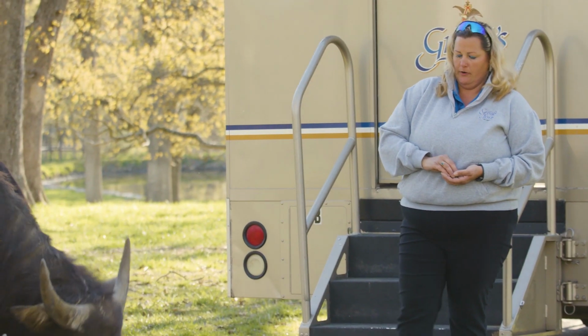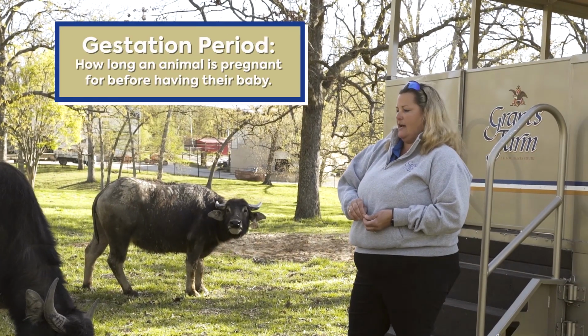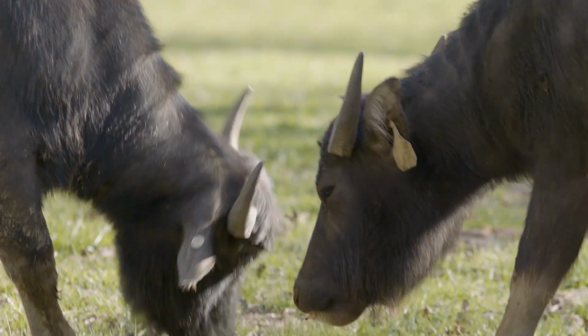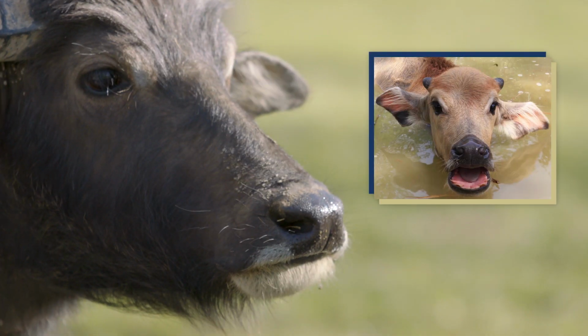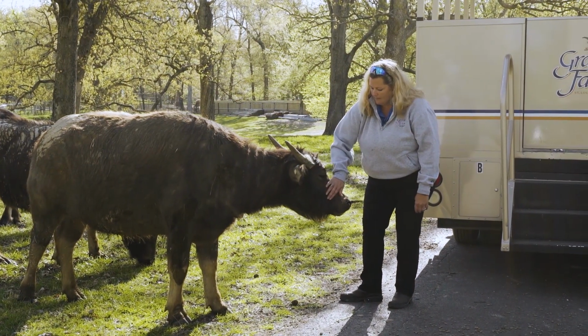These guys can grow to about 1,600 pounds and they have an 11-month gestation period. So a gestation period means how long it takes for them to have a baby. All of these guys have been bred, so we're hoping that in about 11 months, we'll have 4 little water buffalo babies running around.